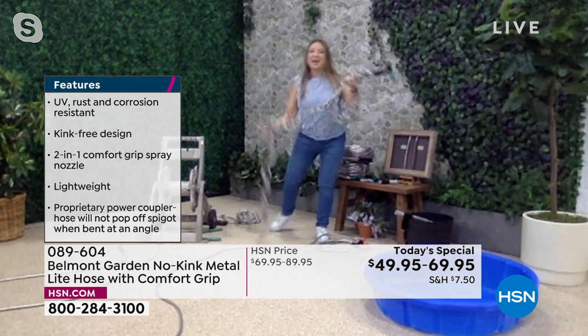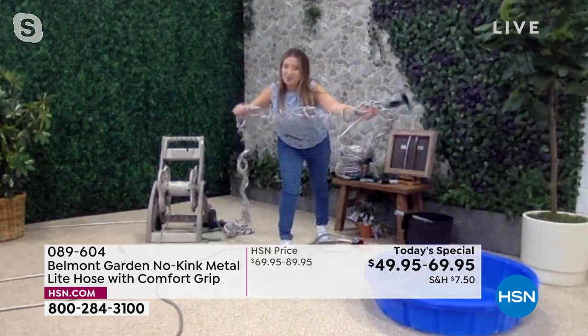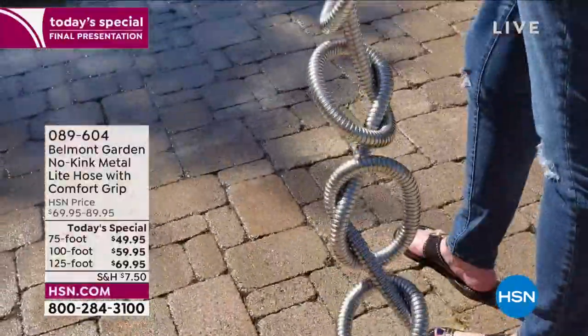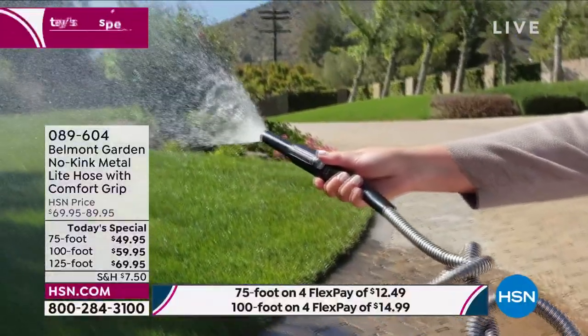I've got one here, and I've got over 40 knots tied inside it. I'm going to give it a pull to make those knots even tighter, because even with knots in the hose, and you're going to see on this video now, even with the knots like I've got here in the studio, it doesn't stop the flow. In fact, the pressure is maximized with this hose.